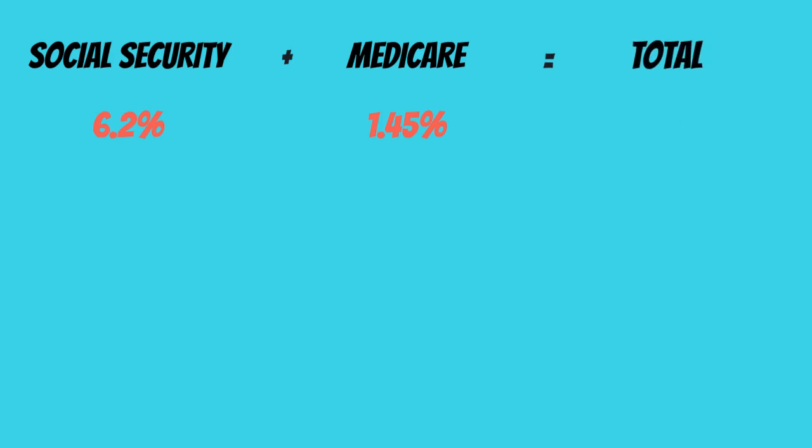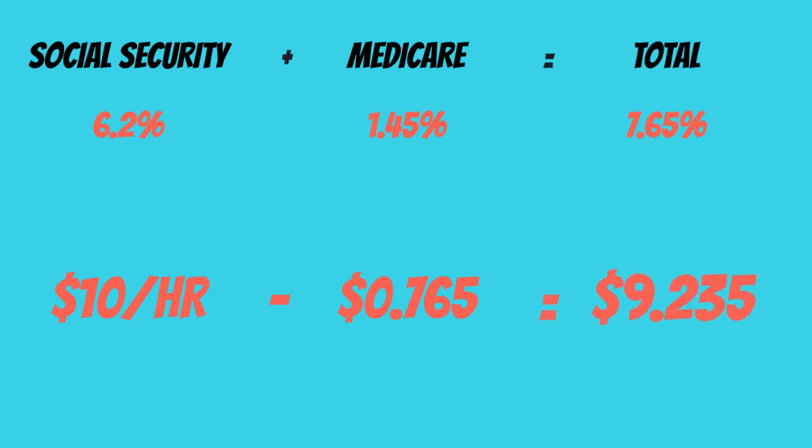Now, the Social Security tax rate is 6.2%, and Medicare is 1.45% of your gross income, or 7.65% together. So, out of the $10 an hour rate, you pay almost 77 cents to FICA, making your take-home hourly rate nearly $9.23, assuming you don't have to pay the following two taxes.